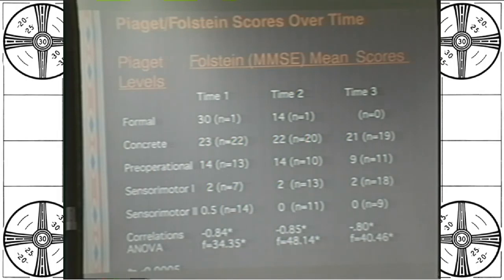This is what happened over a period of 3 years with the Piaget levels and the mini mental state scores, which we used as a judge of how severe the Alzheimer's was, how severe their cognitive impairment was. And there were correlations over the 3 years among the Piaget levels and the Folstein scores. In addition, people went downward as they were expected to. We didn't have anybody going from sensory motor to concrete over the 3 years. Everybody went down except one person who was very high level sensory motor, and it was kind of iffy whether they were pre-operational or sensory motor to begin with. But not only did their mental status go down, but also the Piaget levels went down. So they generally decreased in their cognitive developmental abilities and also in their cognitive mental status.